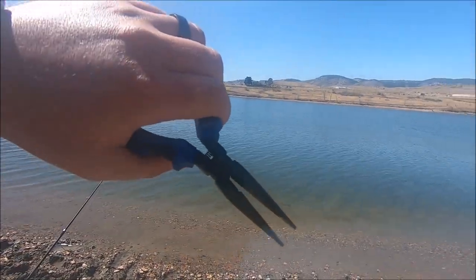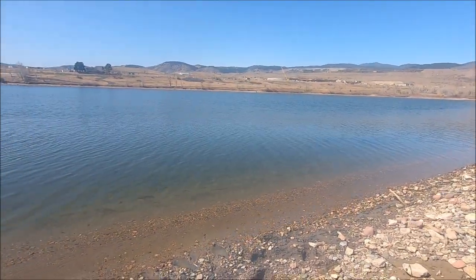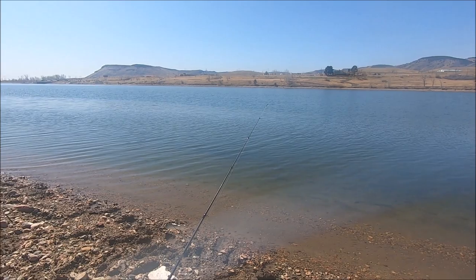Let's get another one. I got about an hour left to fish, so if we can get at least one or two more in that time, I'd be happy. Even if we don't get any more, we've already got six today.